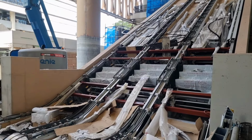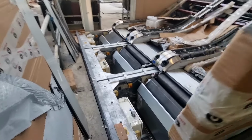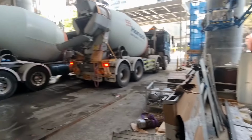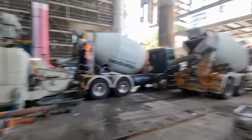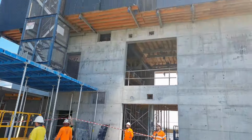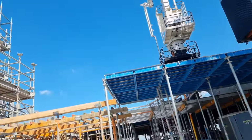Got the third escalator in there. Concrete pour on. Pouring the jump today. So now the jump is just finished. Now we're heading off.